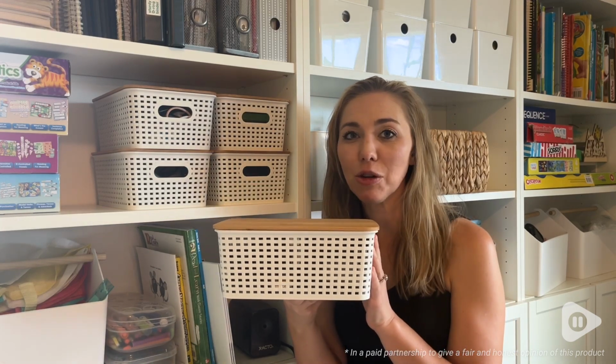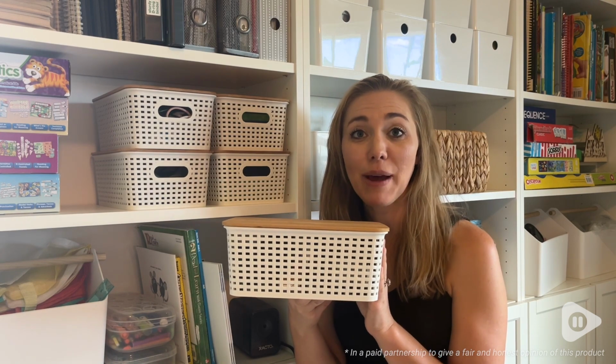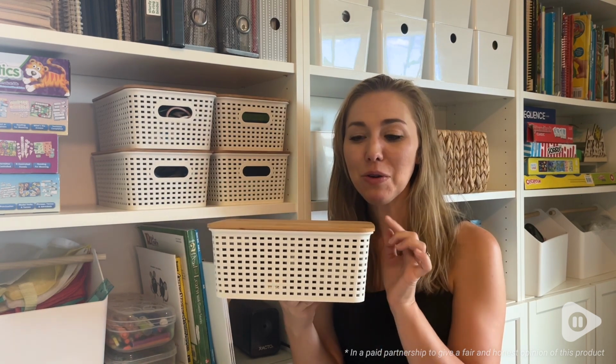Are you looking for really versatile baskets? Let me show you these ones by AREYZIN, and I love them. Let me show you why.